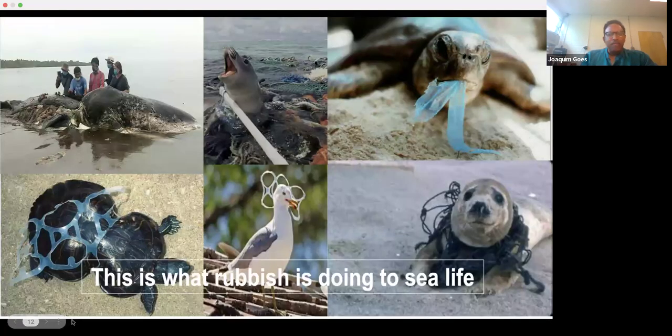So you all might have seen many, many pictures like this of animals being trapped in plastic nets. Here you can see on the side a turtle that is completely deformed because someone threw plastic, the six-pack, into the water somewhere. And you can see the seagull also wrapped in plastics that are used to hold a six-pack. You can see the turtle eating plastic. So there are many, many pictures. If you go and scour the internet, you'll see many, many pictures like this showing the ill effects of plastics. Can I have the next slide?